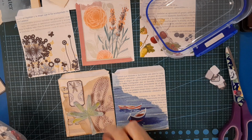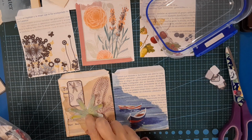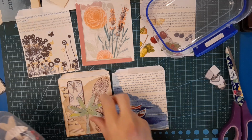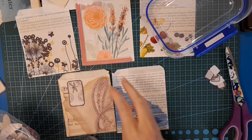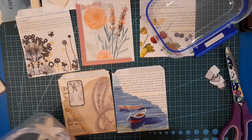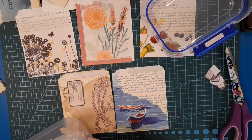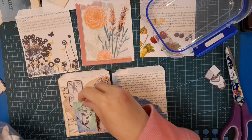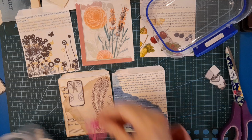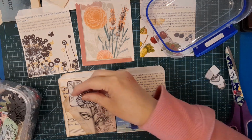Oops, a little hand painted little watercolor. No, it doesn't suit. I've got some of these charcoal. Nope. There's a lot of nope going on here. Pink, definitely no. That just did not work at all. How about a bigger flower?